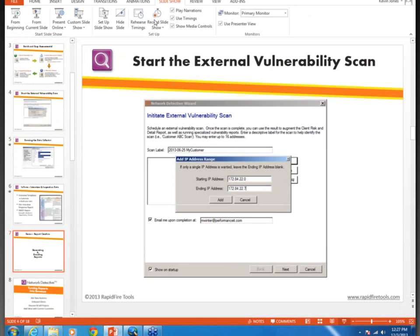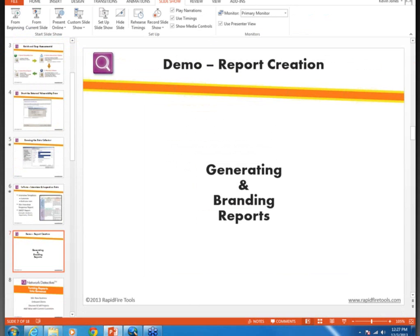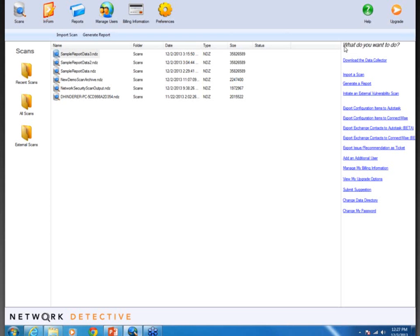So what I'm going to do now is switch over, and we are going to look at ways in which you can go about generating the reports. So fast forward, we have the data in hand now on your thumb drives. Get back to your office. You fire up the Network Detective app, which is what we're looking at here. And you simply will select the scans. I have a few to select from here in order to generate the reports. So we'll click this one, and we will click Generate a Report.